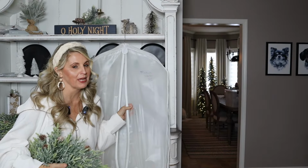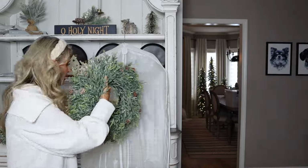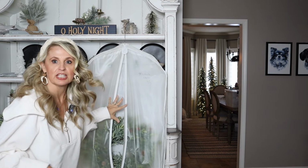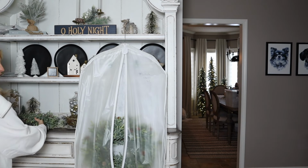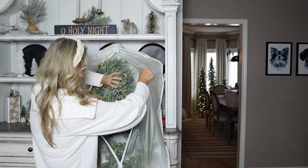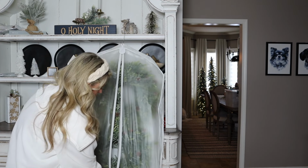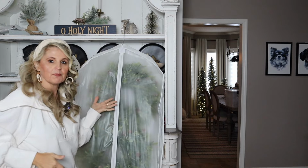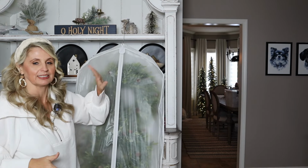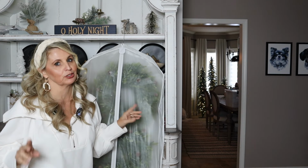These are also amazing to store your wreaths. Perfect way to keep the dust off of them, keep them protected. Just put it down in there, and depending on how big your wreath is, you can have more than one in here. I just put my other one on top of that. Zip them up, hang it up, keeps it nice, keeps them from being crushed, keeps the dust off of them. Perfect solution for your wreath.